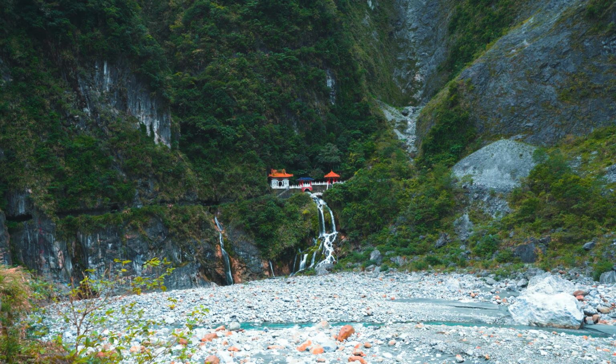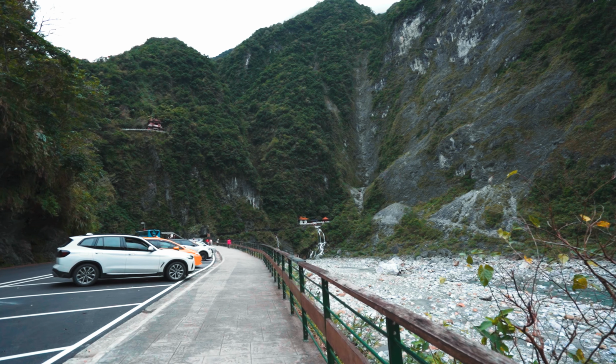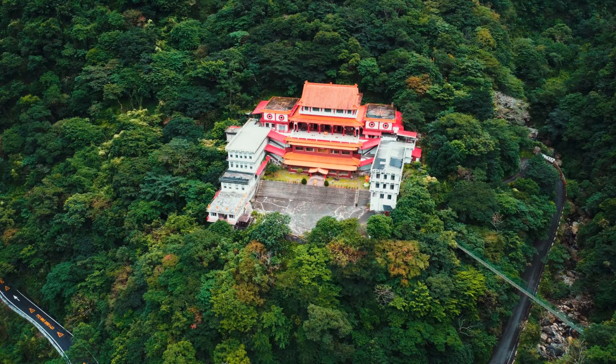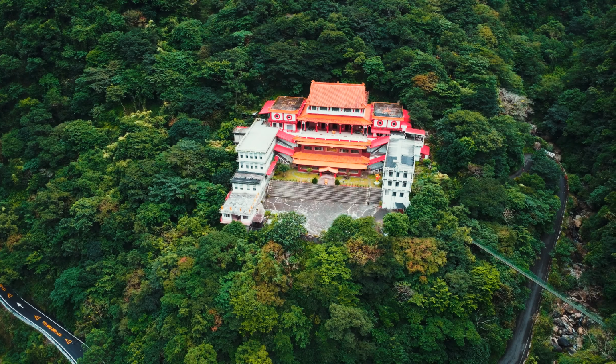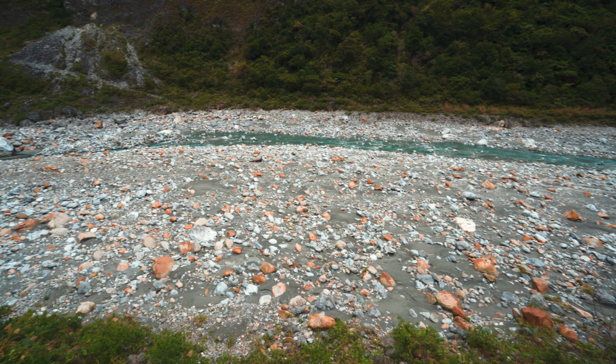So the purpose of this temple was actually to commemorate the death of those who built the Zhongheng Highway. And apparently the names of the builders that built the highway were engraved in the temple. So probably going to spend a few minutes here taking B-rolls. Probably not going to go to the temple itself, but we're going to fly the drone.